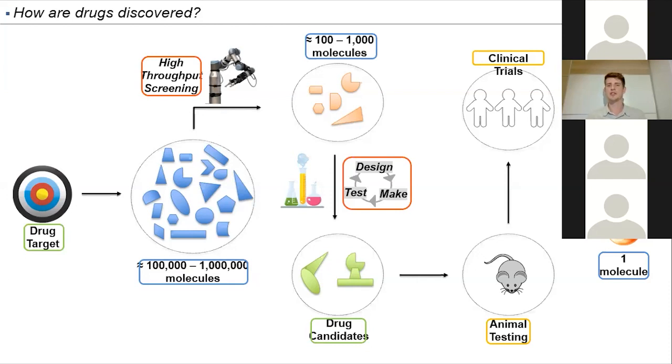How this is traditionally done is that a pharmaceutical company would have a pool of hundreds of thousands to millions of molecules, which can be tested against the target in a process known as high-throughput screening. High-throughput screening narrows down the number of molecules to the ones most effective against the target, usually leaving up to 1,000 molecules. A number of these molecules are then selected and elaborated into drug candidates following an iterative workflow of designing molecules, making them, and testing them.